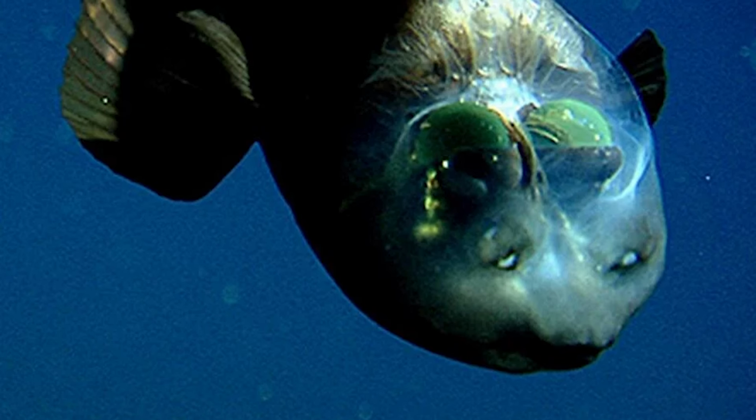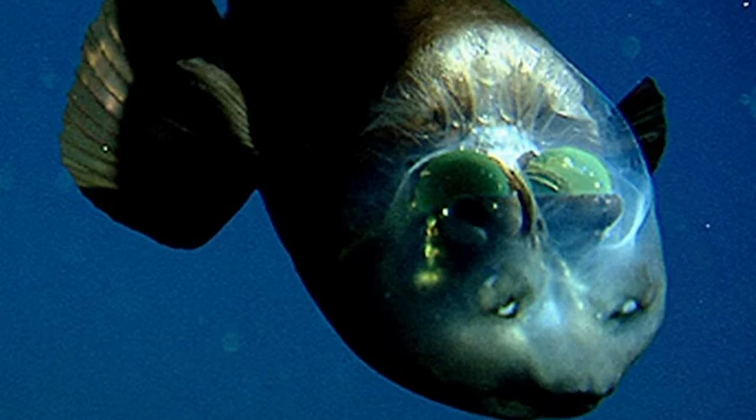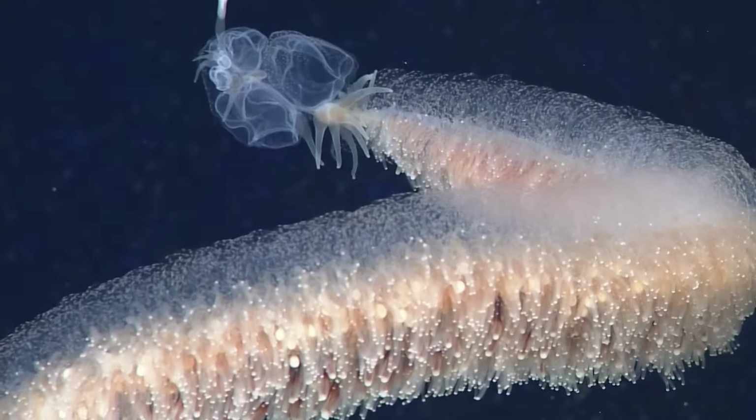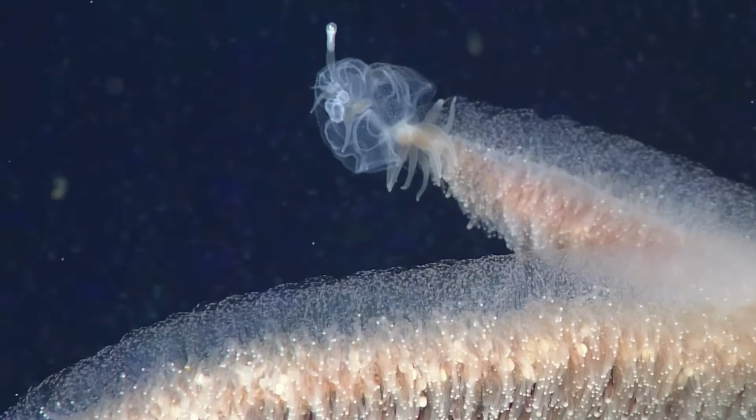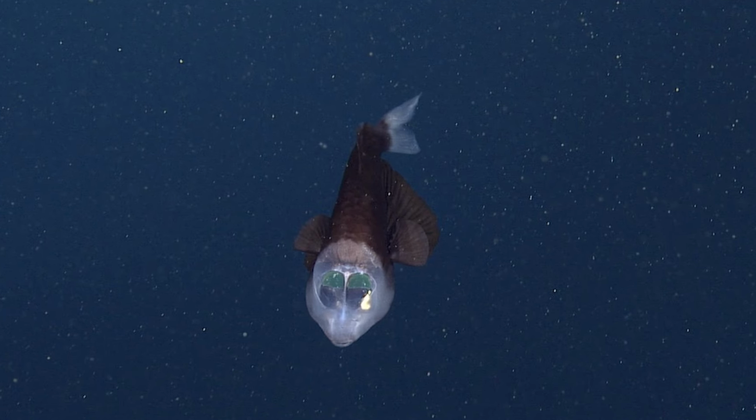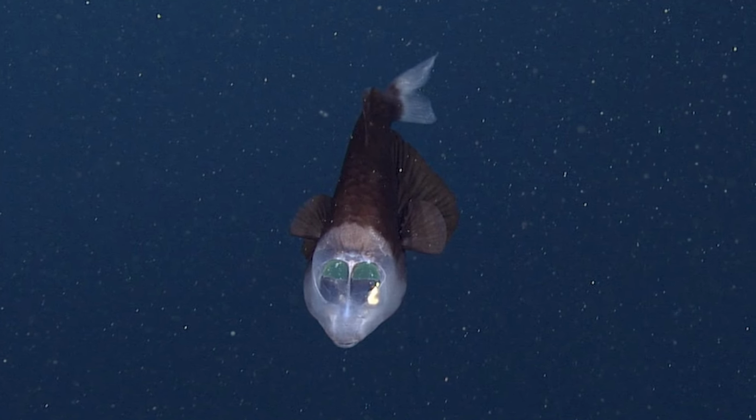They also love to steal food from our lovely friends the siphonophores. Because their eyes are developed behind a protective wall, they don't have to worry about them getting stung, therefore making it much easier to maneuver around their stinging appendages.